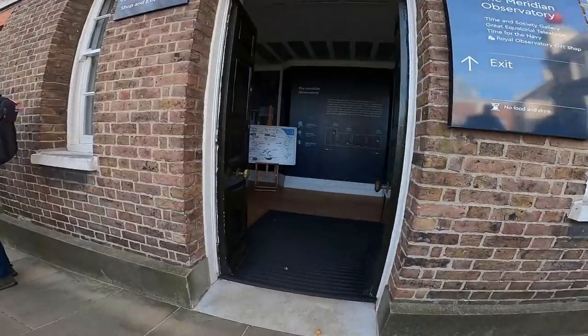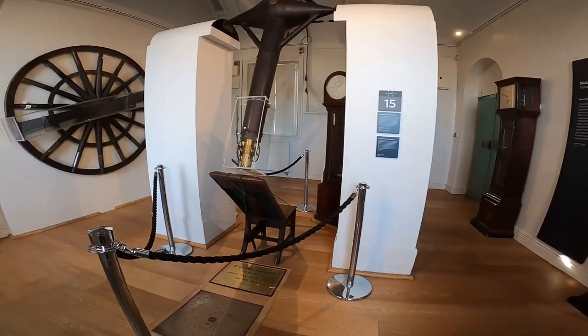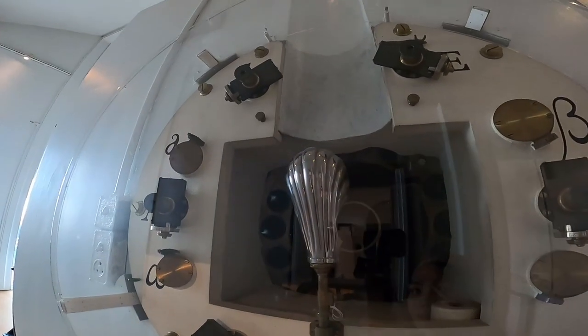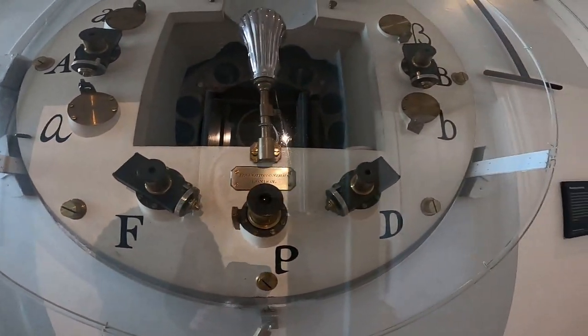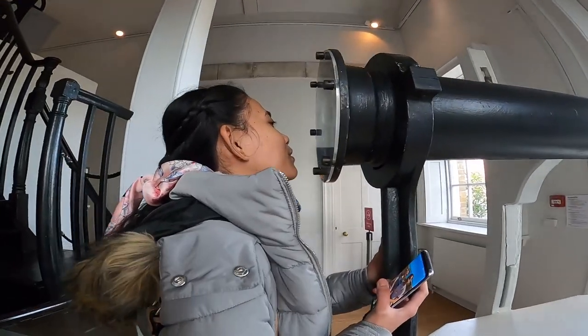So what's inside of the old Royal Observatory? Let's have a look. This Royal Observatory played a major role in the history of astronomy and navigation. It is the home of time and space, the prime meridian, and Greenwich Mean Time or GMT.